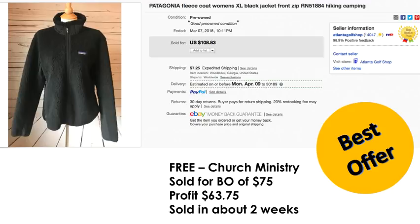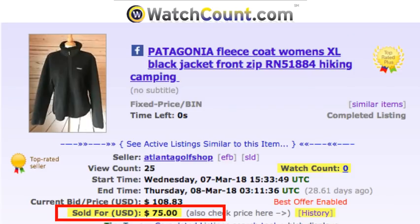The profit was $63.75, and it sold in about 2 weeks. So on these items that are donated for this church ministry, I don't tend to hold out for the highest price because it's a fundraiser, and they're happy with the $63.75. Somebody's getting a great deal, and I just kind of turn and burn on their stuff to keep the money going. So here we go on watch count with the back end information there where the sale price is shown. Had 25 views and no watchers.